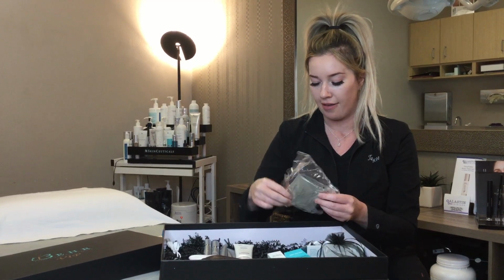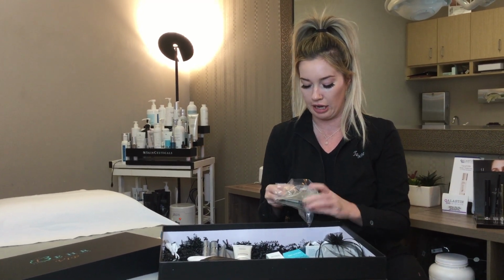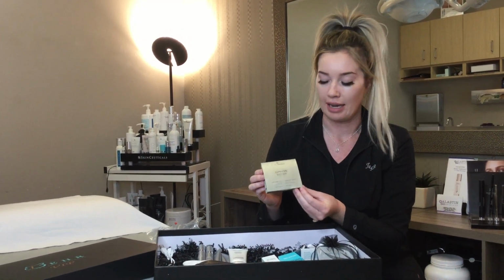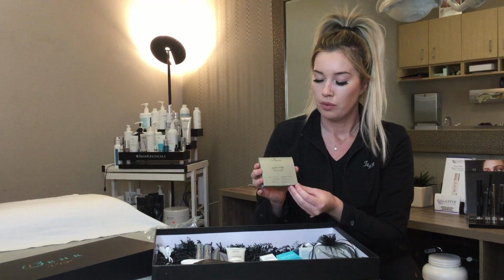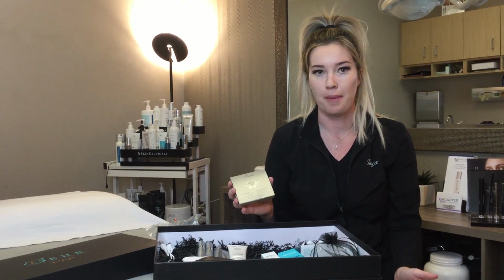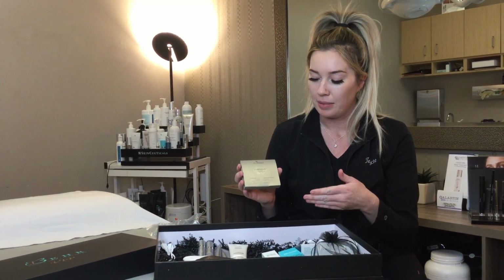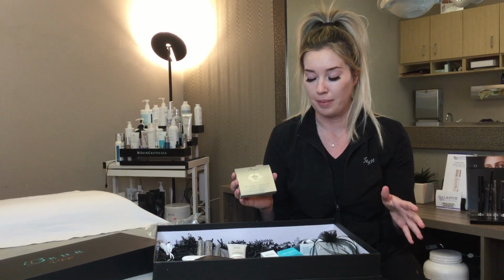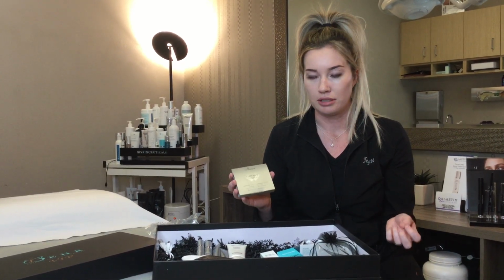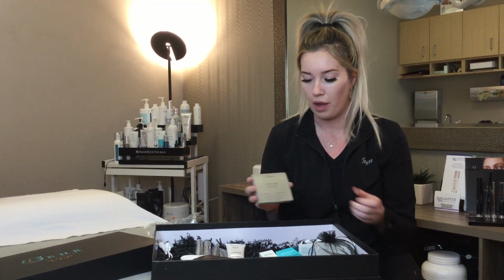We also have the Lumivive system. There's like a little mini version in here. The Lumivive is a day and nighttime protectant. It also helps to rejuvenate the skin. It protects you against blue light. It's an antioxidant based product that Skin Medica has. The daytime is help protecting you against environmental damage, so the sun, pollution, anything that we come into contact with during the day, and then the nighttime is repairing all the damage that we have as well.